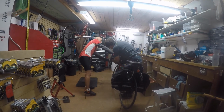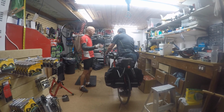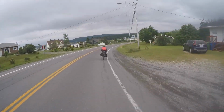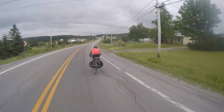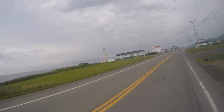As my bike had been finished up, we moved on to another cyclist who rolled into the shop at the same time. His name is Jacques, and it felt really awkward seeing someone else's bike being worked on. I felt jealous. We left together and coasted our way up into the Gaspesie region. The towns were very gorgeous, and we enjoyed seeing the many lighthouses that dotted the shore.